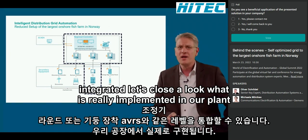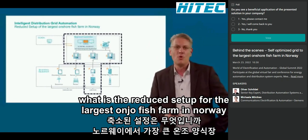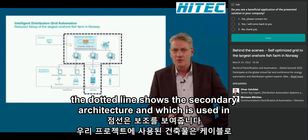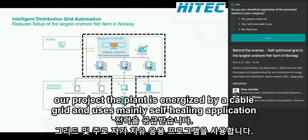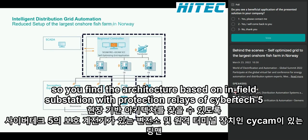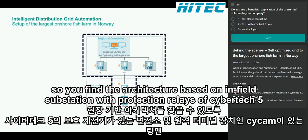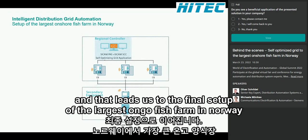Let's have a closer look at what is really implemented in our plant, the reduced setup for the largest onshore fish farm in Norway. The dotted line shows the secondary architecture used in our project. The plant is energized by a cable grid and mainly uses the self-healing application. So you find the architecture based on an in-feed substation with SIPROTEC5 protection relays and ringmain units with SICAM A8000 remote terminal units and SICAM FCM short circuit indicators. And that leads us to the final setup of the largest onshore fish farm in Norway.